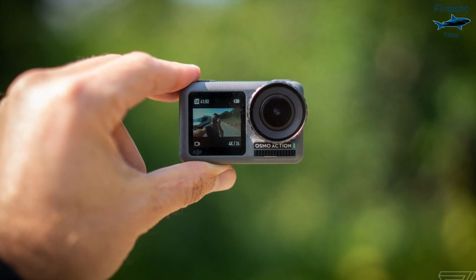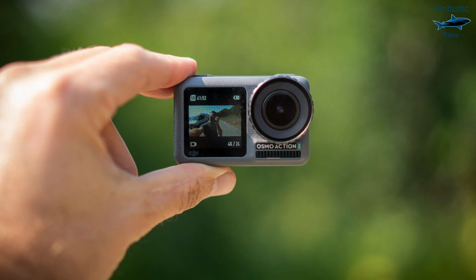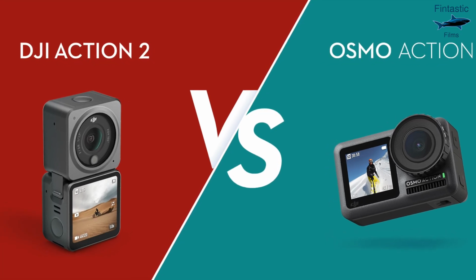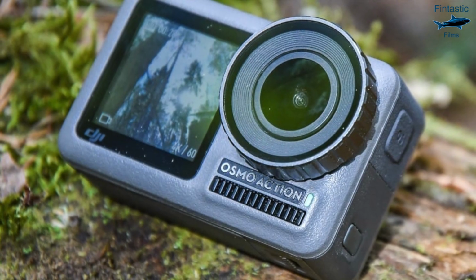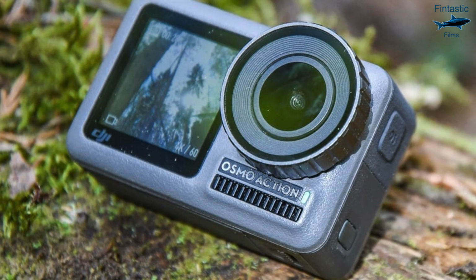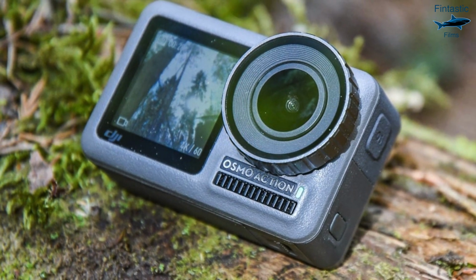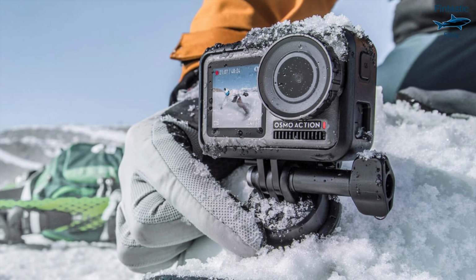This camera debuted just a few years ago, and is still one of the industry's biggest cameras. The Osmo Action 2 also debuted this past year, but I'll talk about why I don't recommend this camera later in the video. When the Osmo Action came out, it instantly rivaled all of GoPro's cameras. Many people out there started saying that it was the best action camera, partially because of the front-facing screen and price. The Osmo Action can be bought right now for $299.